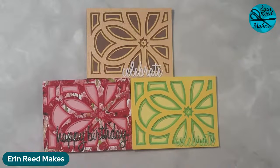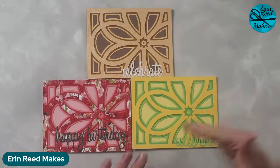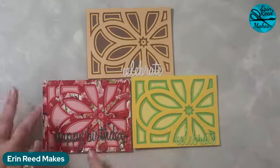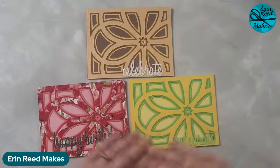So this is a triplicate die where there's layers to it. So what she did is she just went and cut out the metallic cardstock or pattern paper. And then we have different words like "celebrate" or "happy birthday." And they're just layered and layered on top.